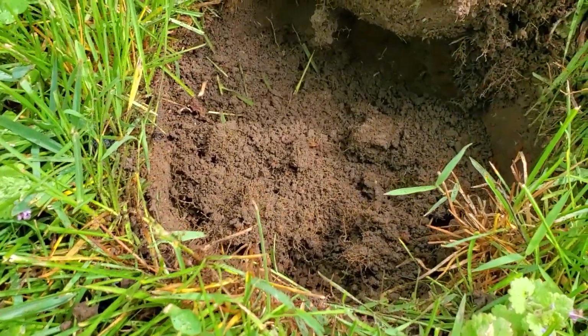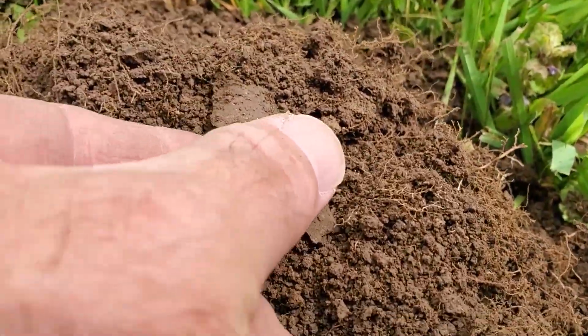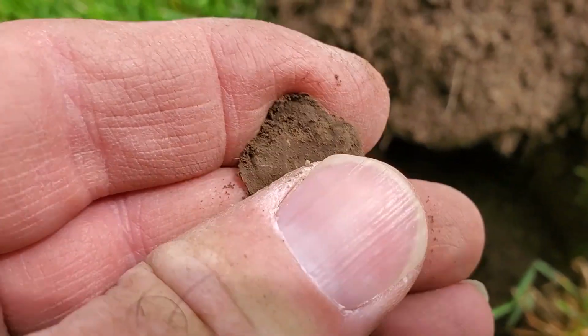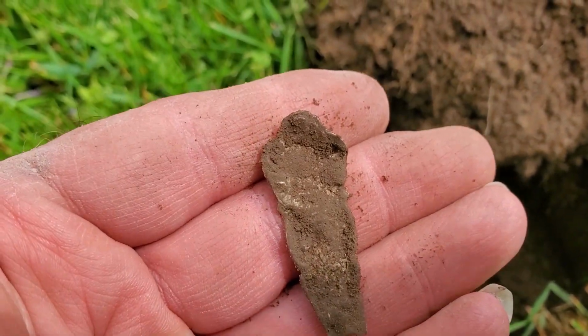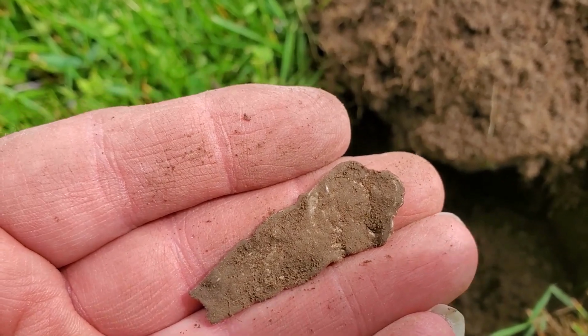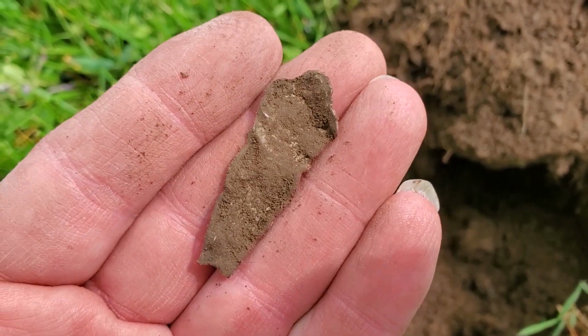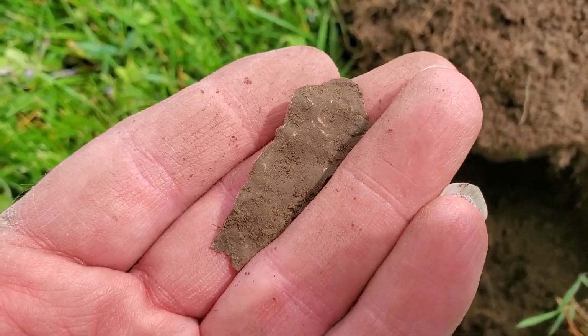Well, this signal came in 15 to 17. And looks like we got ourselves a piece of a spoon handle, fork handle, something of that nature. It's pretty thin, but I'm pretty sure that's what it is by the shape and the design. Well, we're going to continue on.